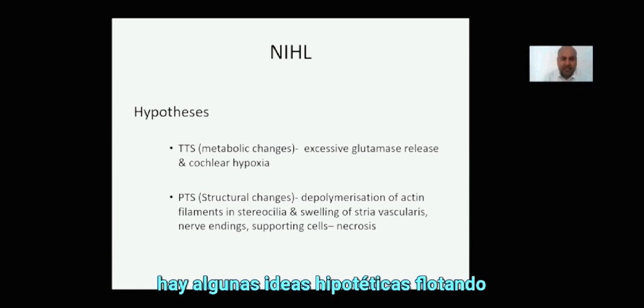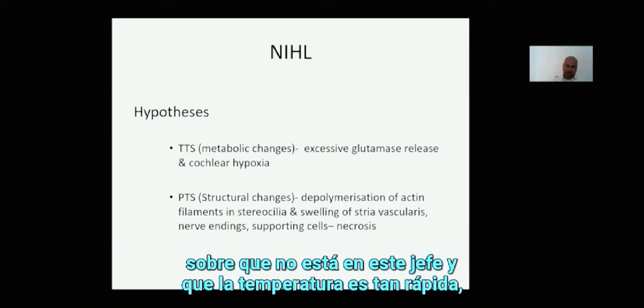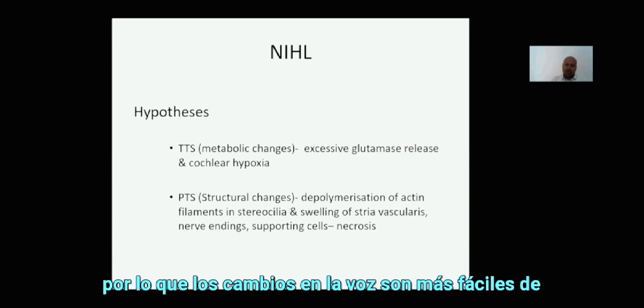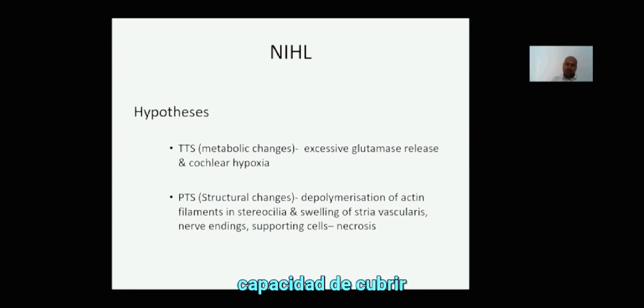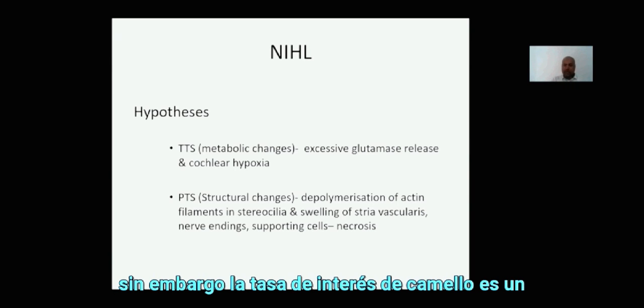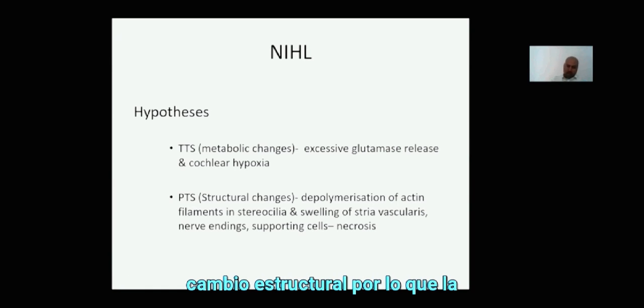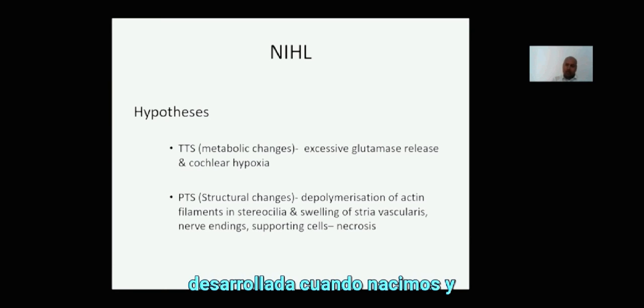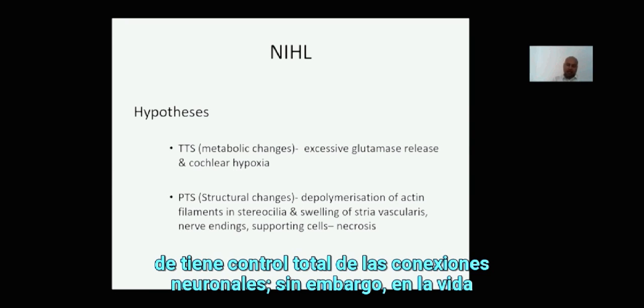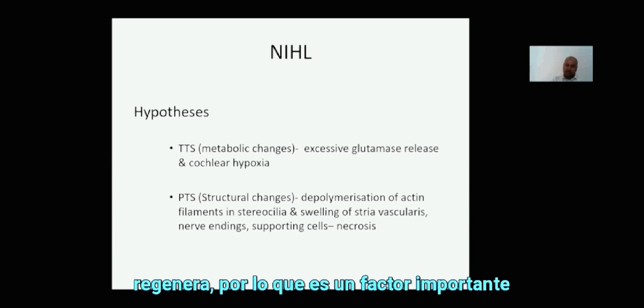Now, it's important to understand that there are some hypothetical ideas floating about noise-induced loss. As far as temporary threshold shifts are concerned, it's easier to remember that it's a metabolic abnormality that causes the problem. And thankfully, because it's a metabolic abnormality, the cochlea has the ability to recover. However, permanent threshold shift is a structural change. Going back to embryology, the cochlea is fully developed when we're born, with a full complement of hair cells and neuronal connections. However, in life, it can only degenerate, it doesn't regenerate. So that's an important factor to understand.